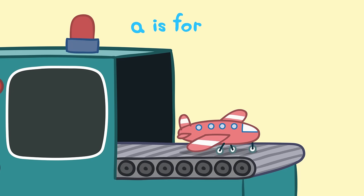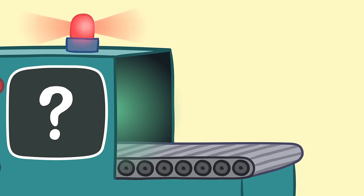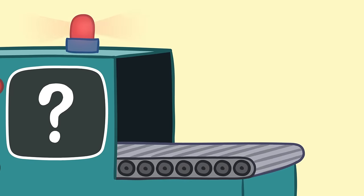A is for aeroplane. Aeroplanes fly high in the sky and bring people to many different places. A is for... You are correct. A is for anchor. Boats use anchors to stop them from floating away.